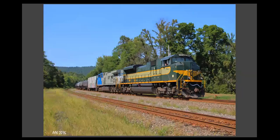All right. Here we go. So now we're in Cove. This is at milepost 117 at Cove. He's coming up the middle track, coming very slowly into the Harrisburg terminal. So the slow speeds allowed us to bang off many different shots on this mile and a half long stretch.